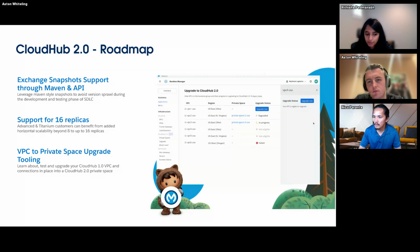Basically, as you all know, CloudHub 2.0 requires you to deploy, publish your applications into Exchange first. But during the testing phase, rather than having to increment versions for each small line item change that you make, and it could result in some version sprawl, what you can instead do is leverage Exchange snapshots. And then when you deploy these snapshots into CloudHub 2.0, every time you make a change, you override the same version. All you need to do is retrigger a deployment, and CloudHub 2.0 will pull in the latest binaries that you've made tweaks on. So it helps you with version control during your sandbox testing phases.